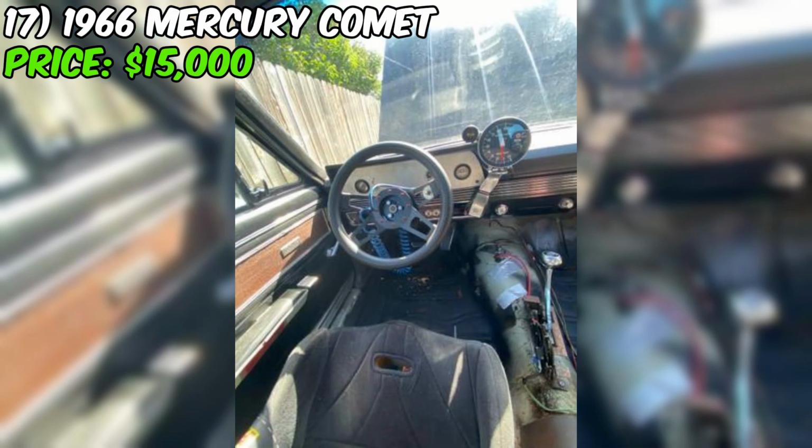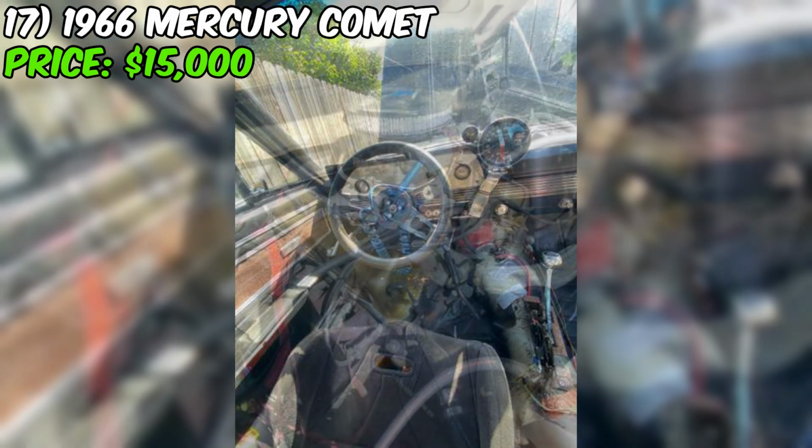So, what do you think? Is this 1966 Mercury Comet Caliente the street-legal race car of your dreams?